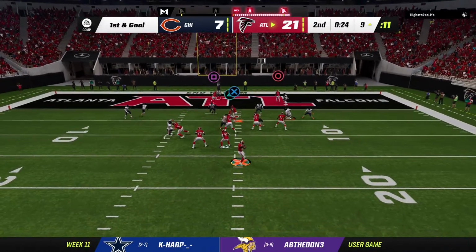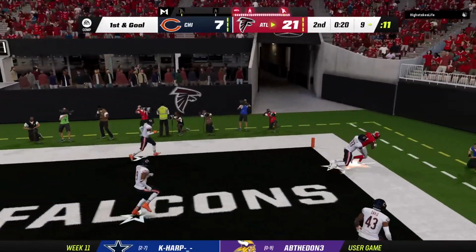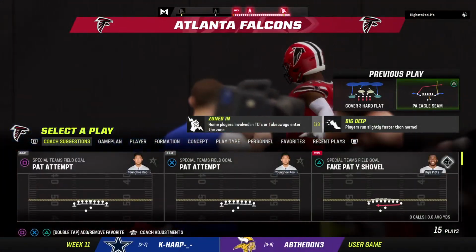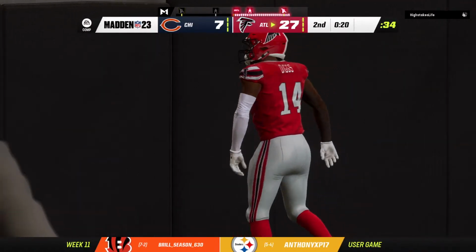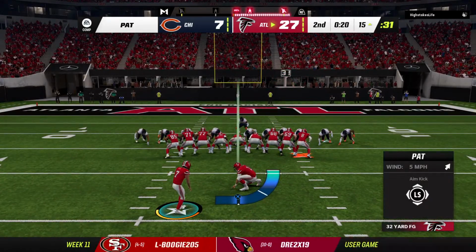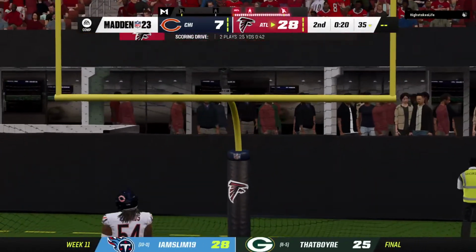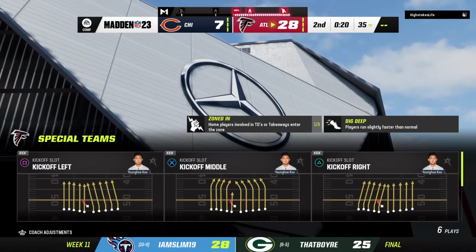Now a play fake here on first down. And that is caught. Touchdown, Falcons. Stefon Diggs as the first half is winding down. And the Falcons will extend their lead here just before halftime. Extra point by Koo, up and good. And the lead now to 3 touchdowns at 21.